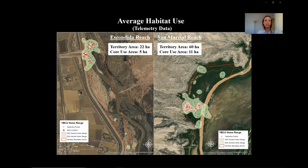So if we compare area requirements in the Escondida reach versus the San Marcial reach, we found that on average, birds in San Marcial have much larger territories. The average territory size in San Marcial was 60 hectares compared to only 22 hectares in Escondida. And the average core use area in San Marcial was 11 hectares versus only 5 hectares in Escondida. And I think it's important to say here that that difference reflects differences in availability, not differences in preference. There's simply less habitat available in the northern reaches.